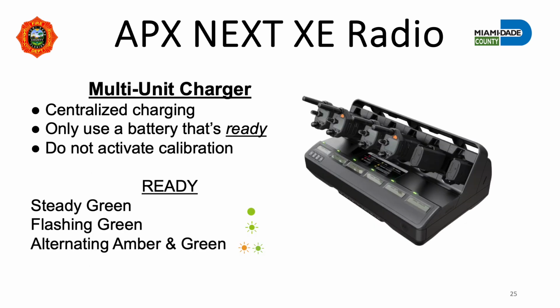The new APX charging platform includes multi-unit chargers that will be centrally located in the station. Only take a battery from the charger when the LED indicator shows a steady green, flashing green, or alternating amber and green. Batteries will be conditioned by the communications division and field units should not use this setting.